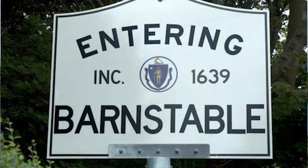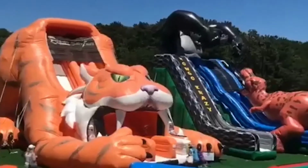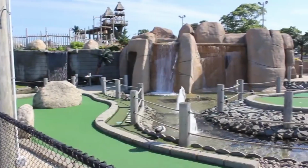The towns of Barnstable, Dennis, and Yarmouth offer many opportunities for fun. From an inflatable park to the bike path, and Southside beaches and Bayside beaches, there is plenty on the Mid-Cape to keep you busy.